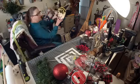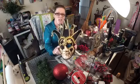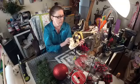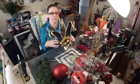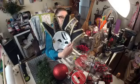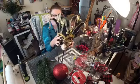So look what I got. Today, look what I got. Isn't that cool? It's got gold and black, and then it's got a little bit of purple on the back. I don't know if you can see it. And then it's got a little bit of fuchsia right here.